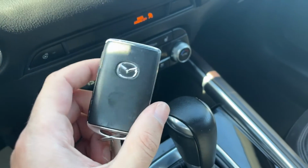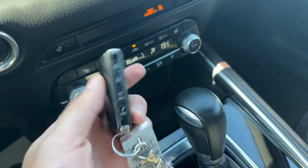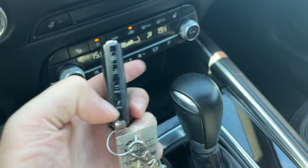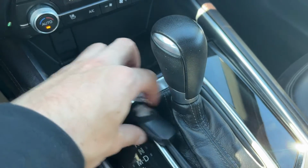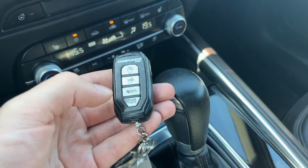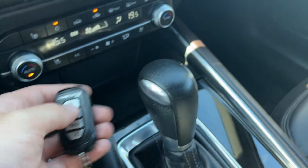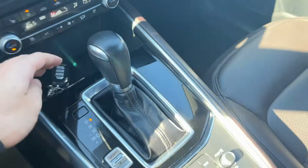So our key, we have our Mazda logo on one side, black on the other side. All of our locks, unlocks, power liftgate, as well as alarms down the side. And then we have our CompuStar remote start. We have locks, unlocks, power liftgate, as well as our remote start system.